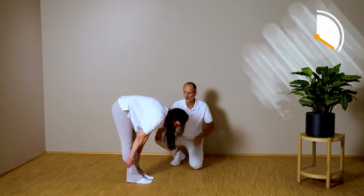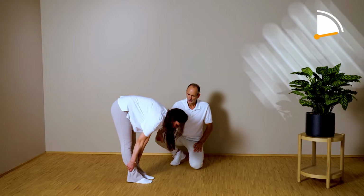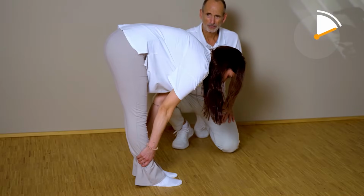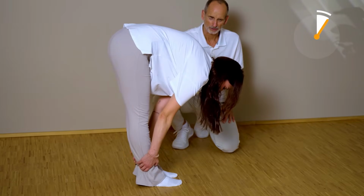And once more, you engage upward. Really powerfully, keeping your knees fully extended and firm. And release again, relax and go deeper. Very good. And once more, you're tensing up again now. You can really powerfully tense upwards, that's right. Are the knees straight? Okay. And once again, just let go and sink a little deeper.